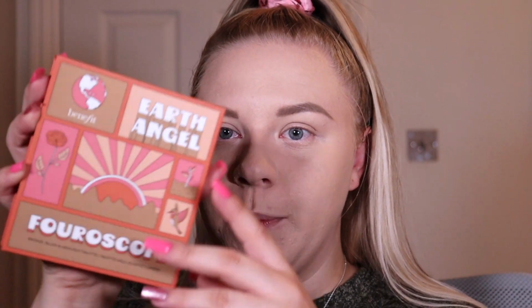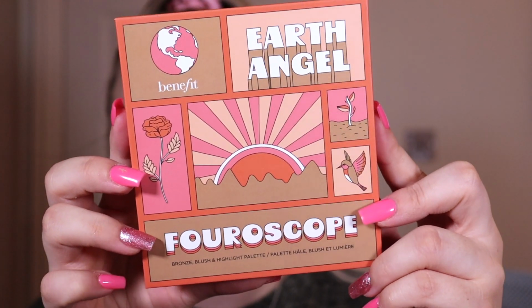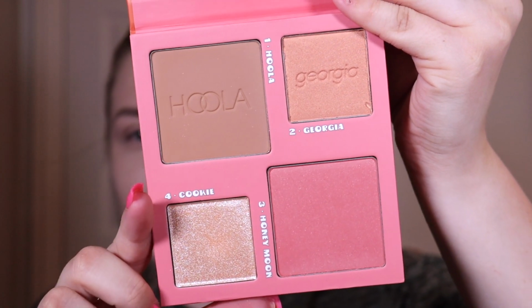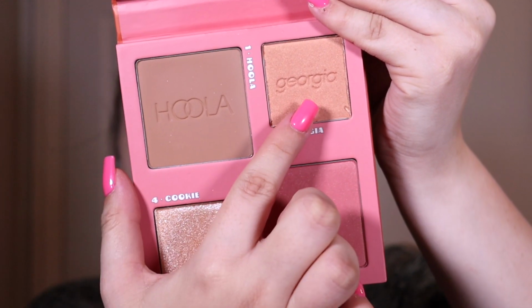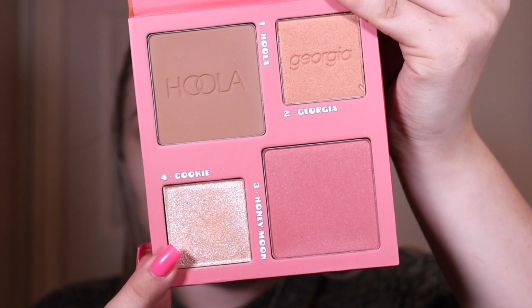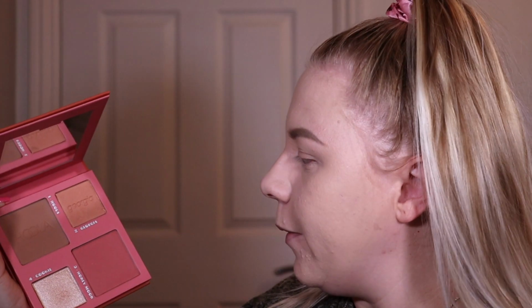Okay, so let me just firstly show you what the Benefit palette looks like. So this is from their Horoscope range, and this is the Earth Angel palette in particular. There are 3 palettes in this range, but this is the one that W7 are duping. So this is what the palette looks like, and inside you have 4 face pans. You have a Hoola bronzer, a Georgia blush, a honeymoon blush, and of course a cookie highlighter. So yeah, this is what the Benefit face palette looks like.